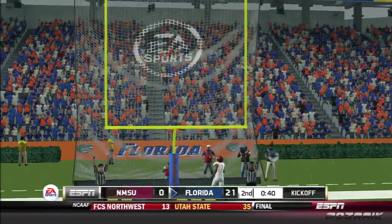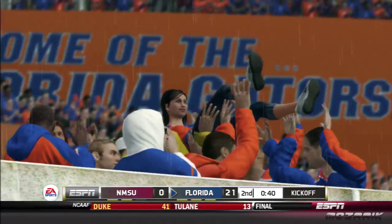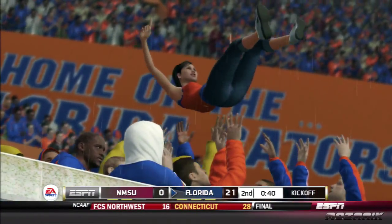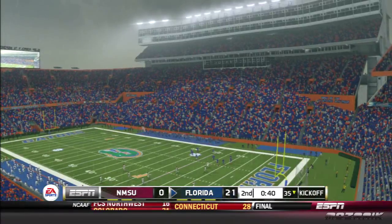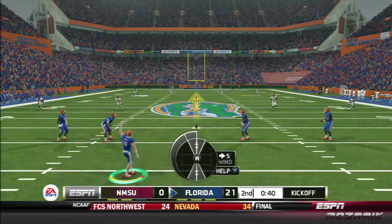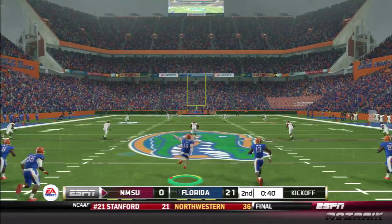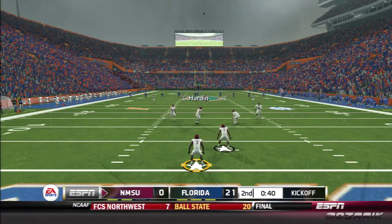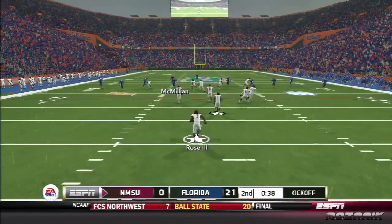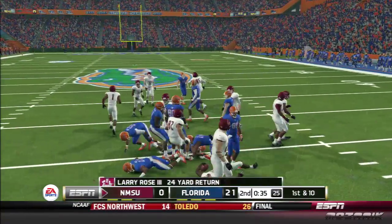Splits the uprights with the extra point. So a short three-play, 58-yard drive. And the result, 7 points. They line up to kick this one away. He'll return it from the one. Oh, what a hit.